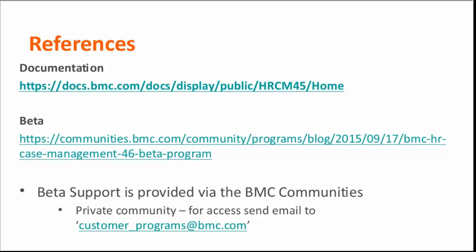Obviously as part of the beta, we're going to be upgrading and updating the 4.6 documentation with the new functionality. There is the beta I mentioned. There's a very, very small window if you want to join, but you're more than welcome. Please reach out to customer_programs@bmc.com if you so desire as well.